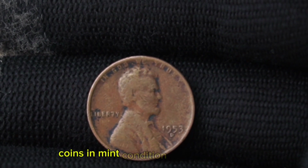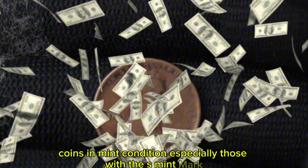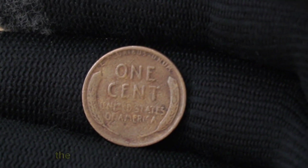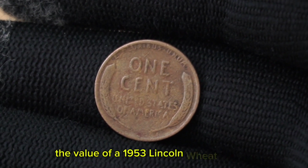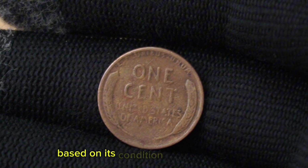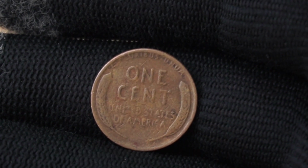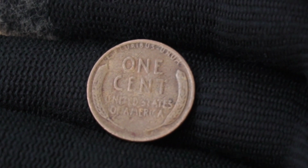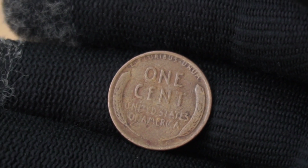Coins in mint condition, especially those with the S mint mark, are relatively scarcer and can be more valuable. The value of a 1953 Lincoln Wheat Penny varies greatly based on its condition, also known as its grade. Coins are graded on a scale from Good G4 to Mint State MS70. Here are some estimated values.